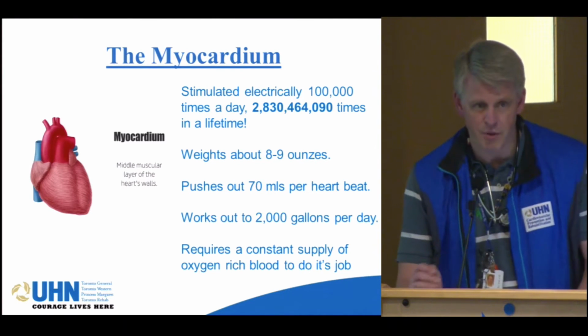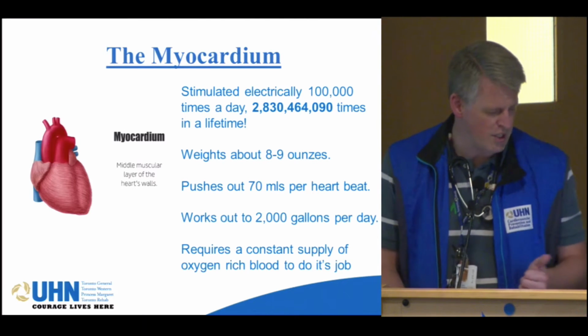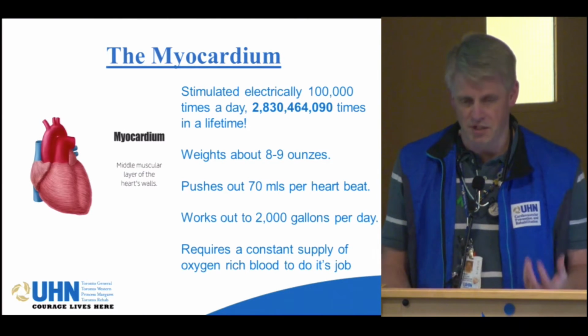Okay, so we've talked about the valves. We've talked about the electrical system. Let's talk about the pumping system of the heart.